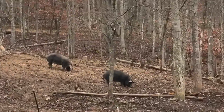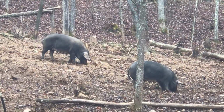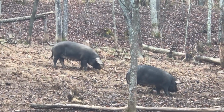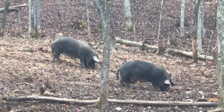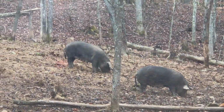Let's zoom in a little bit here and keep it steady enough. So you can see the teats have reduced, drying up well. I could probably let the piglets out now and they'd be okay, but there's no sense in taking a chance on that and getting them started back up with lactating, so we're going to leave them in another week.